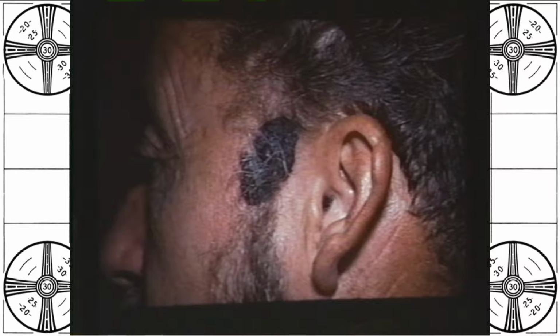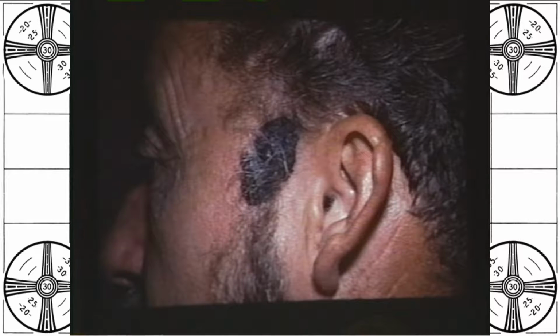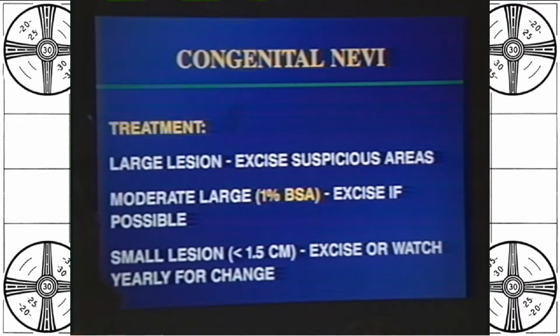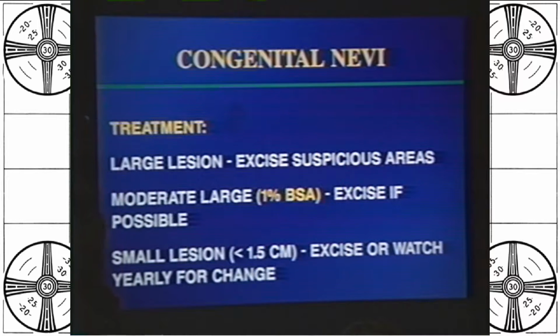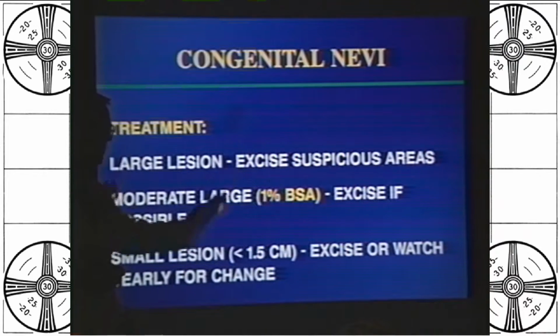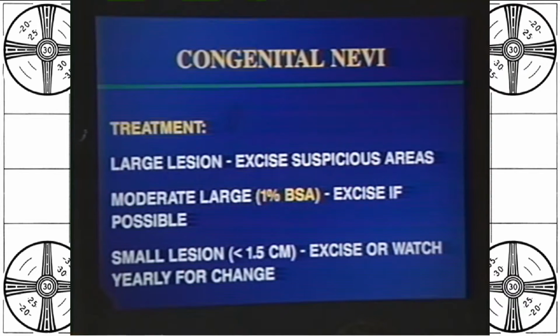Here's an individual that had a congenital nevus and then later on in life developed this nodule, and it turned out to be a melanoma. So what are you going to do about congenital nevi? The large lesions are impossible to totally remove. You remove any suspicious lesions that develop. The moderate ones, which we defined as maybe palm-sized lesions, excise if possible. If you can't, then you watch closely.